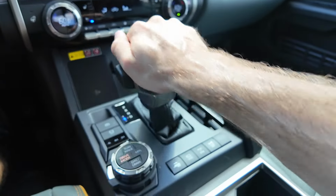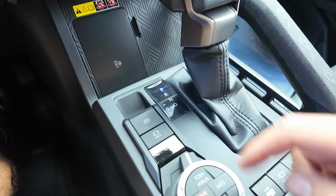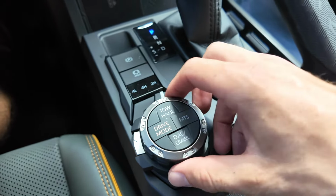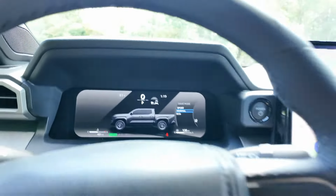Now you have drive, and then you can also shift using the shifter here. There's your e-brake, auto hold. You have your four-wheel drive selector, as well as tow and haul mode. You have downhill assist, along with crawl control, and then the multi-terrain select. So you can use these dials to go through all of that, along with the on-road driving for your sport, normal, and eco.